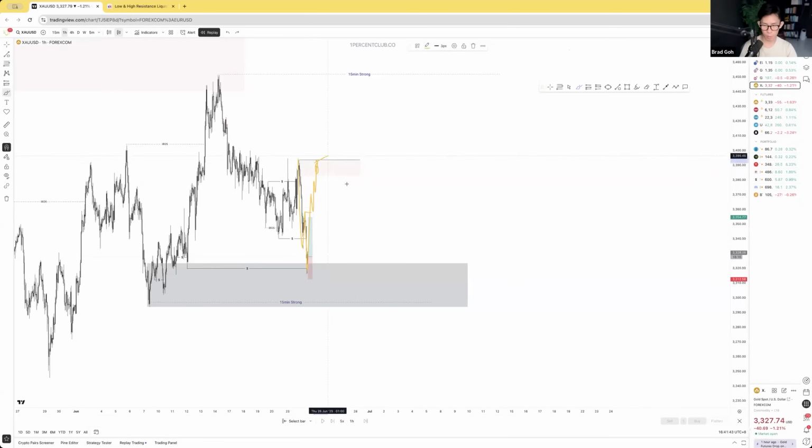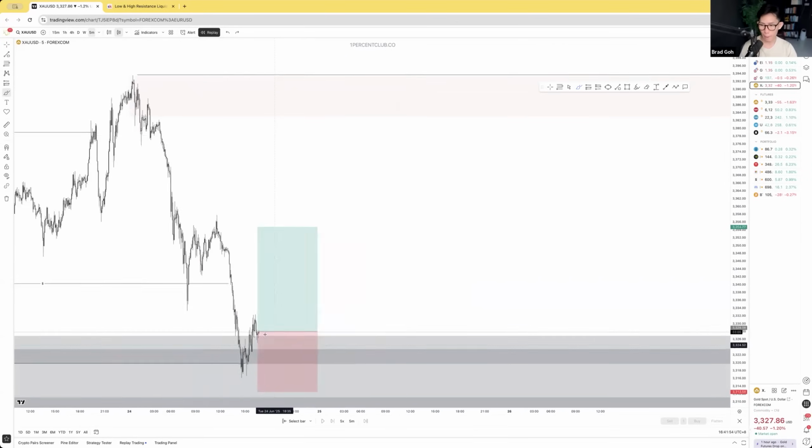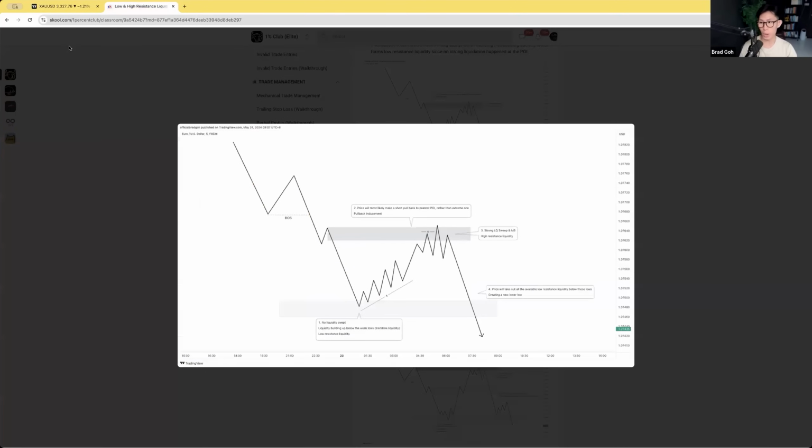If it doesn't, then we know that price could potentially make a deeper pullback, or it can even be stuck in this giant consolidation, right? So that's pretty much how I see the market right now. It's shifting bullish, right? But it's potentially pulling back to some near point of interest, right? And if you look at this, let's go back to our low resistance liquidity chart. What do we have here?